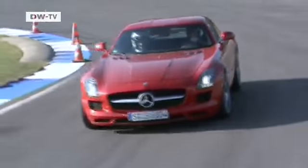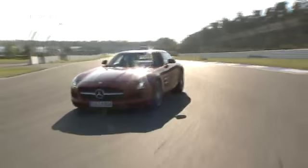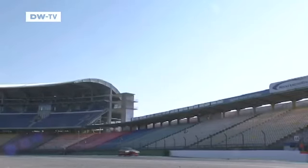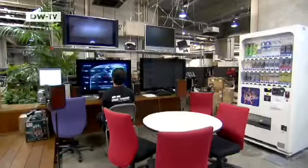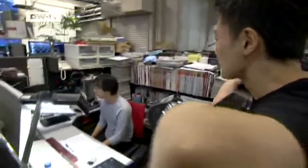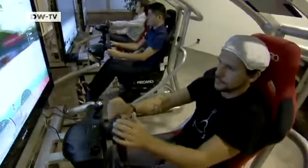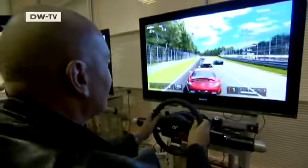Taking a Mercedes SLS AMG down the most harrowing racetracks in the world. In reality, only a few drivers ever get to experience it. But here in Tokyo, German engineering has hooked up with Japanese computer know-how to make gamer dreams come true. Around 140 graphic artists and engineers worked for several years on the latest version of Gran Turismo. And the result is a game with fantastic visuals and realistic steering. Now anyone can hit the pavement at the world's most famous circuits.